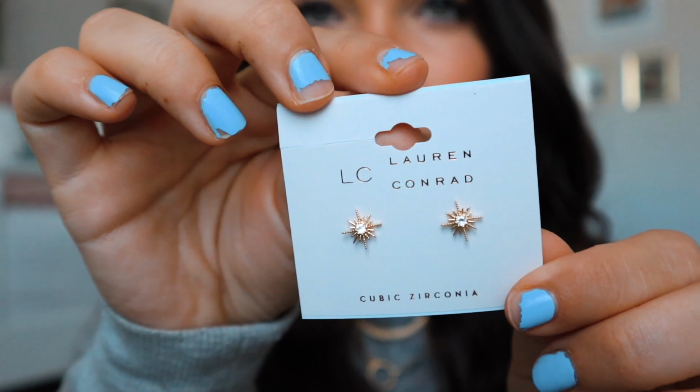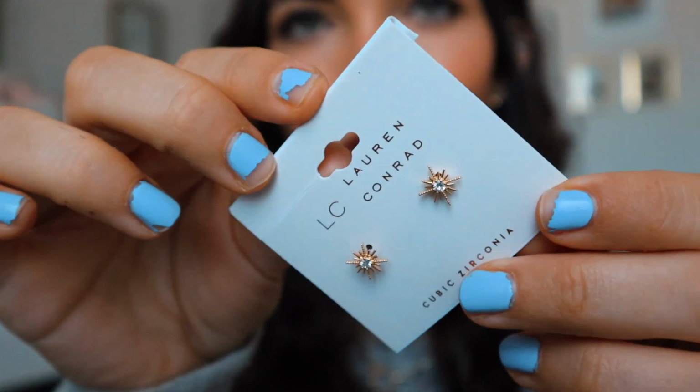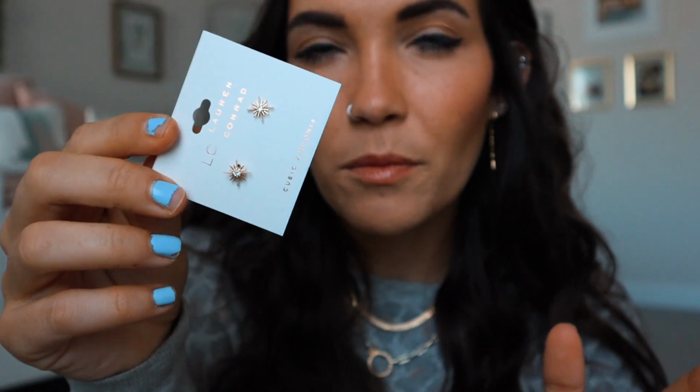This is a pair from Kohl's. This is the Lauren Conrad line. I love these. I feel like these could be really good cartilage piercings as well, depending where you have them. So I was thinking these would be pretty in a second hole, but I feel like they could also be really pretty in one of my cartilage holes too.